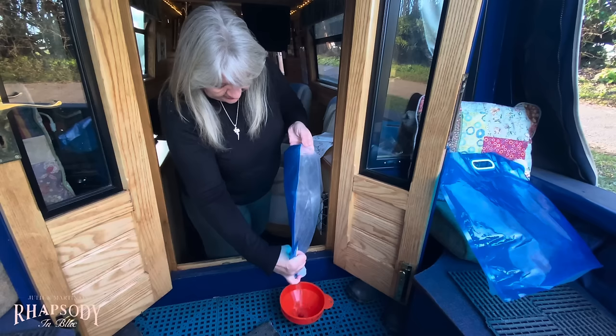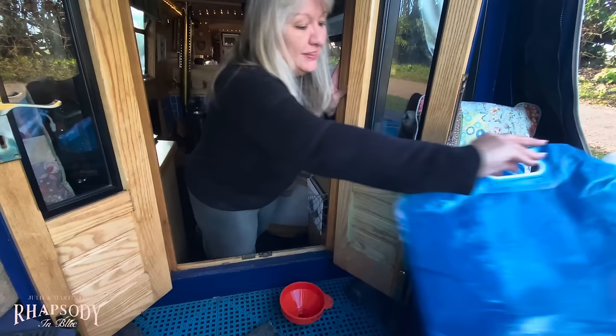That's it, that's 200 litres. So, just another 20 to come when he gets here. Brilliant.